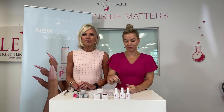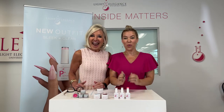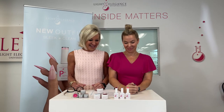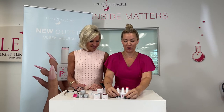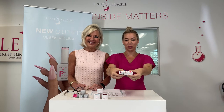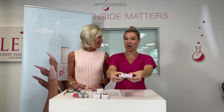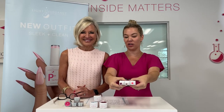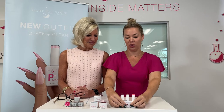We do have a couple comments. Love the new design. Yay! Love the new P plus bottles. Yay! So everybody is very excited about these. And look at them from the top. I don't know if you guys can see super well, but it's really noticeable from a glitter to a color. So even if it is in your drawer, you can really see that the glitters have their own look versus the colors. So that is really fun.